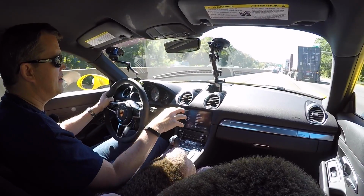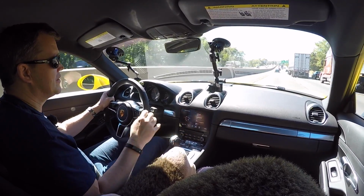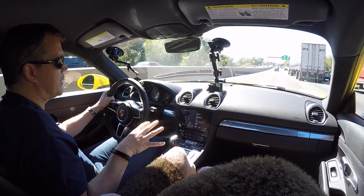The only time the Cayman Boxster isn't a bit of a bargain is that they nickel and dime you on a couple of things. For example, you have to pay for the navigation and you have to pay for dual climate. It's only $700 and something, so it's not a big deal. But yeah, they do nickel and dime you, but you make it back in the savings on the options overall.